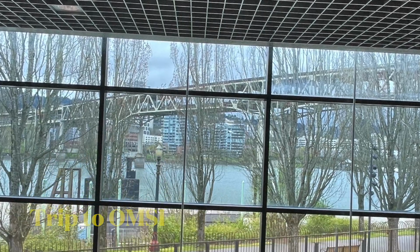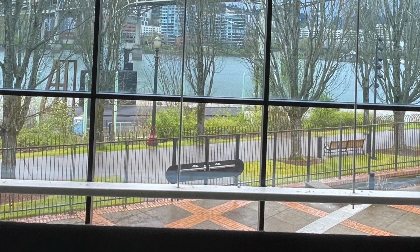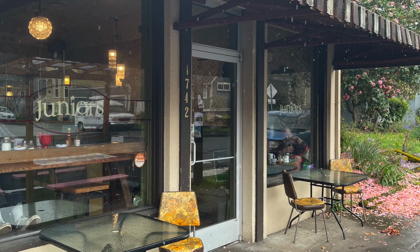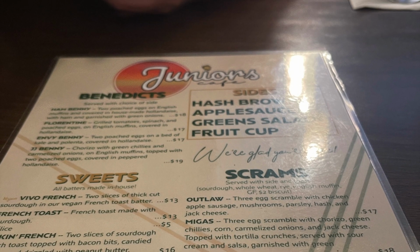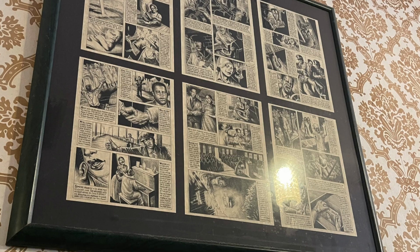Today we're going to head to OMSI, Oregon Museum of Science and Industry, to check out the Lego exhibit. But first, we stopped at Junior's. It's on the east side of Portland.